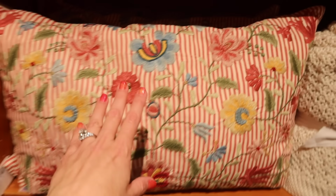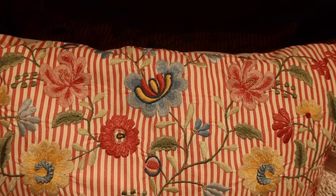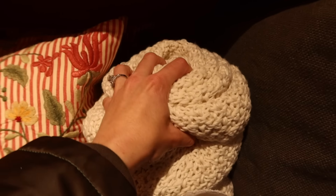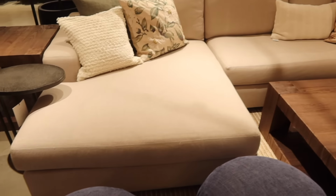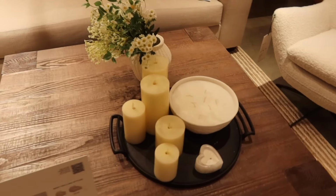So as we wrap this video up, I'm going to share some more of the spring interior collection they have happening. I love this pillow, although it does make me dizzy, but I love the red and white pinstripe with the wildflowers on top. And gotta love a good knit from Pottery Barn. Their blankets are just the coziest. And there are some nice discount and clearance pieces at the back of the store.